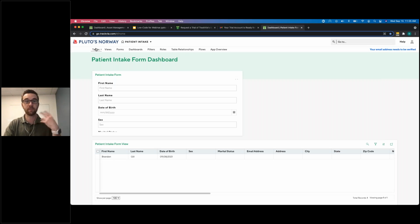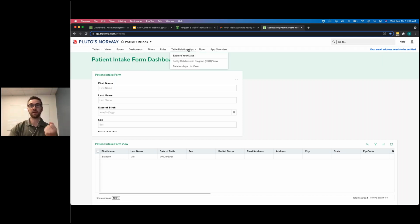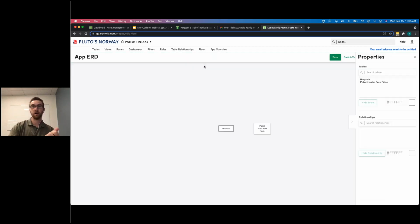So now you'll see, because I brought in that patient intake form and I had my hospitals table that was created, I now have two tables within this database. If I go over to my table relationships here on my admin toolbar, I can see these two tables and they're sitting in dispersed systems. So they're not connected in any way, they're just standalone tables. What I may want to do is actually connect these tables. So I may want to say, hey, I've got my hospitals, and maybe a hospital has many patients, for example.